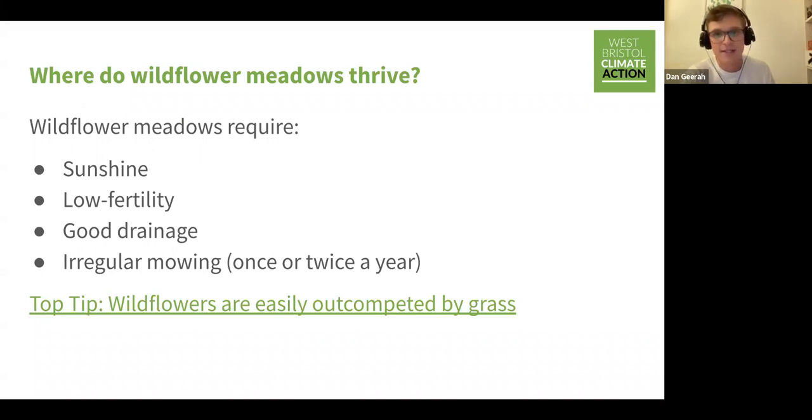Secondly is low fertility. And when I say fertility, that's the amount of nutrients that are currently within the soil. The reason for this is grass does really well on high fertility soil. So when there's lots of nutrients in the soil, grass grows quickly. And if grass grows quickly, the wildflowers don't have a chance to grow themselves. Good drainage is another quite key factor, although it's not wholly important. But what that means is that wildflowers really don't like having their roots wet. I think a lot of people say keep their feet dry, so to speak. So areas that have got good drainage are also ideal for wildflowers.